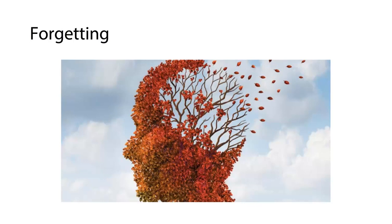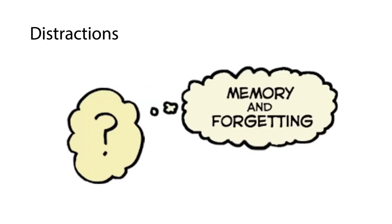So let's talk about distractions. Distractions that occur while you're trying to remember something can really get in the way of trying to encode your memories.